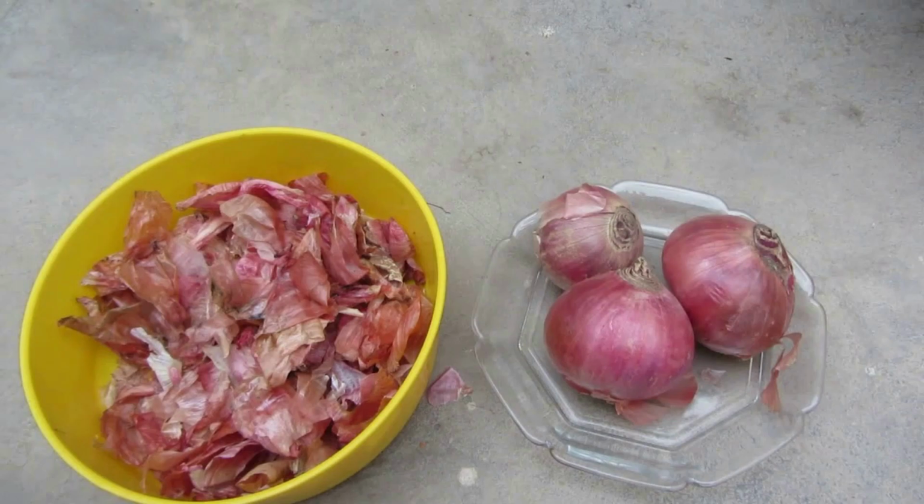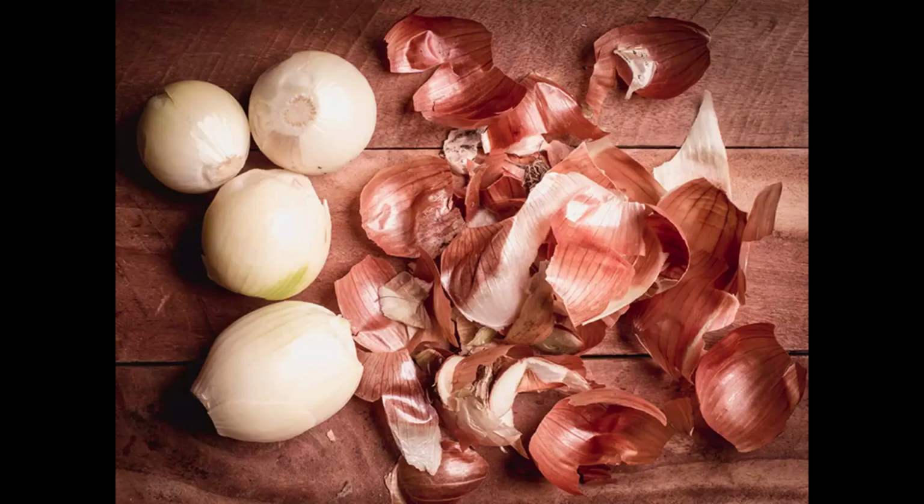5. An effective hair dye. Using the onion juice can reverse gray hair into golden brown and can also treat thin hair. It also nourishes hair follicles as it contains abundant sulfur. And did you know that onions promote hair growth too?